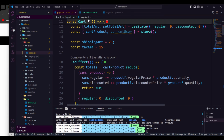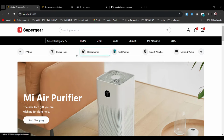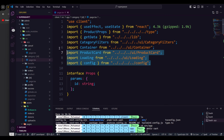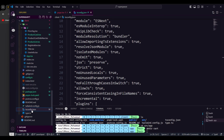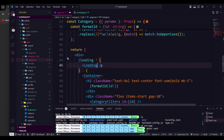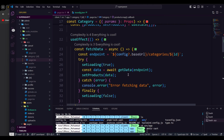Okay, so now what I'm gonna do is close all, and here in the pages, let's just go in the category page. Let's see if we can see that. Okay, we are going to the category, so it should be category and getting here. So here we are having a problem, means we need to check the type. This is happening because in the config file we changed the setup tsconfig.json, we introduced the path, right? So we need to get the import like that. So it should be the at-sign import. So I'm gonna import from lib, and should be coming as loading, also the container. Okay, product card need to provide, need to grab that product props, hit save. What else are we missing? Let's see.